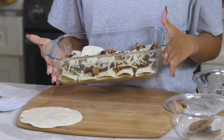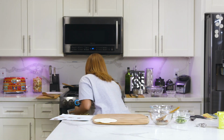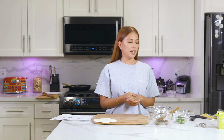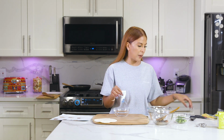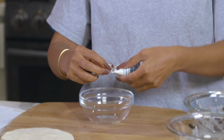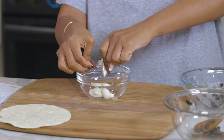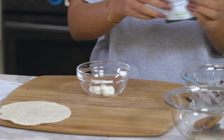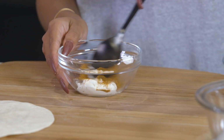Okay, so now I'm gonna put this in the oven and let the cheese melt for about 3 to 4 minutes. Okay, so now while that's baking, I am gonna make our sour cream mix, and that's basically sour cream, and we're gonna put the rest of our Southwest spice blends in there. So I'm gonna cut this. Put the sour cream in there. Okay. And then put the rest of your spice blends in there. And then we're gonna just mix that.